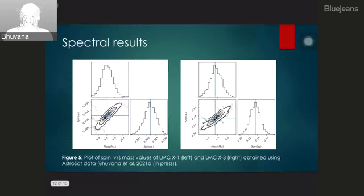Like, we did not find any QPOs from any of the observations, even though millihertz QPOs have been detected in LMC X-1 in the soft state before by using other data, but we did not find any in our observations. And even for LMC X-3 in the hard state, we did not find any QPOs.